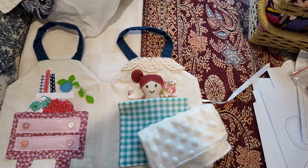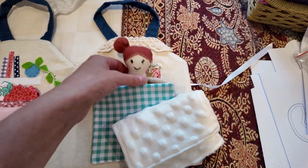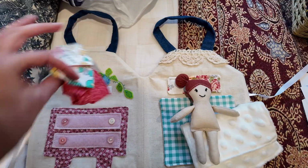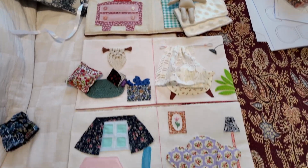It's just like a nice little toy that I feel like you could take anywhere. You can keep it for yourself if you're like me and just want to play with kids' things. Then I have little dresses to go in here as well. So that's where I was at with the house.